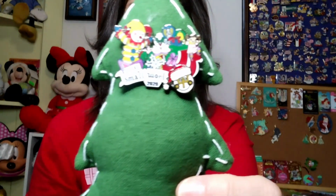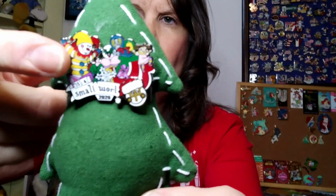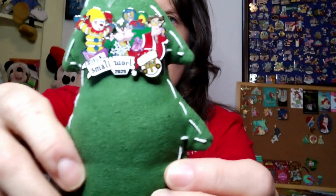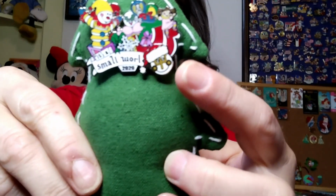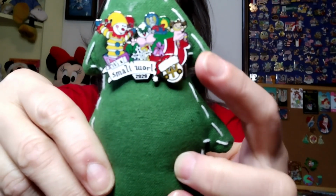And it looks like the clock. This is so cute. The clock is pin on pin, so this whole thing is one big pin, and then the little clock here is... Oh, he moves! Oh, wow, that makes it. He's pin on pin. And I got a really good price on him.